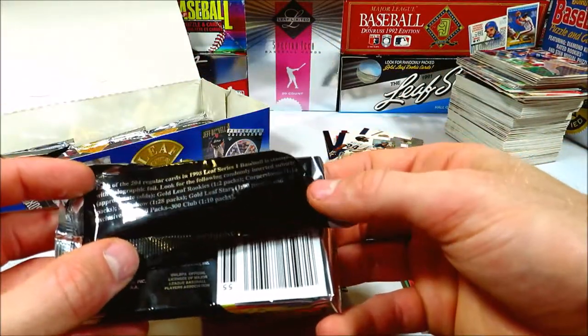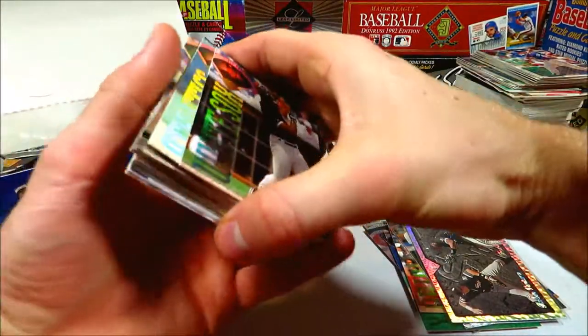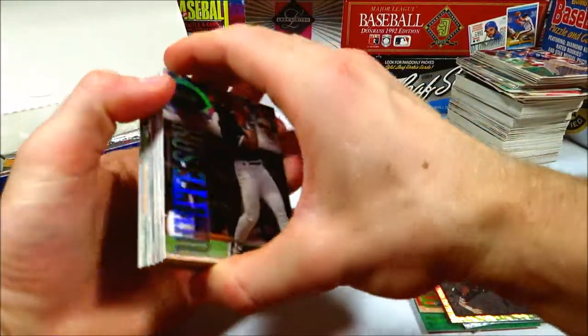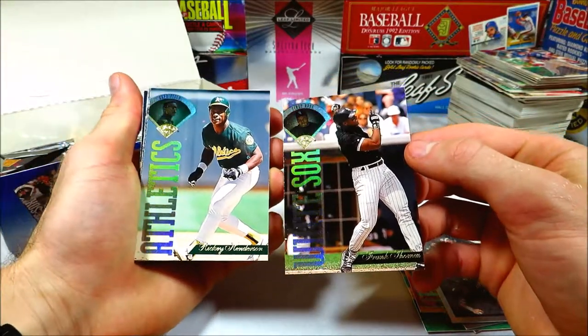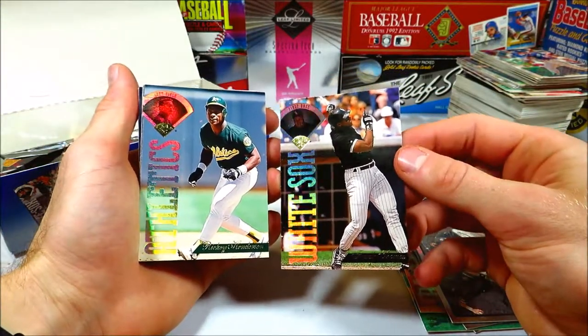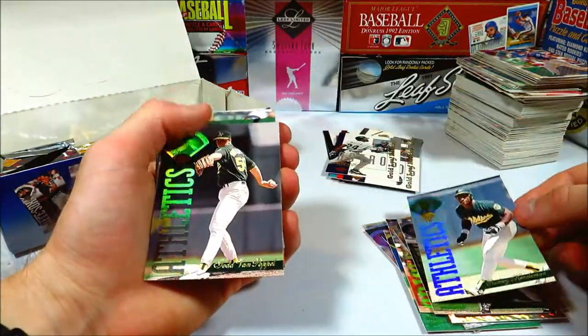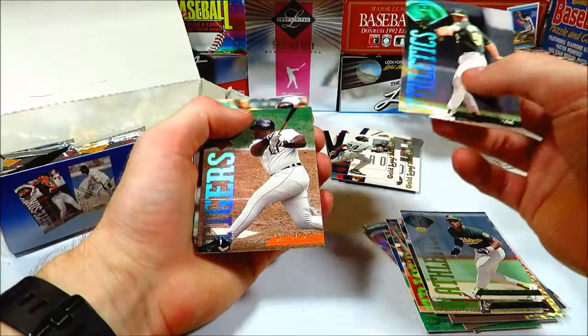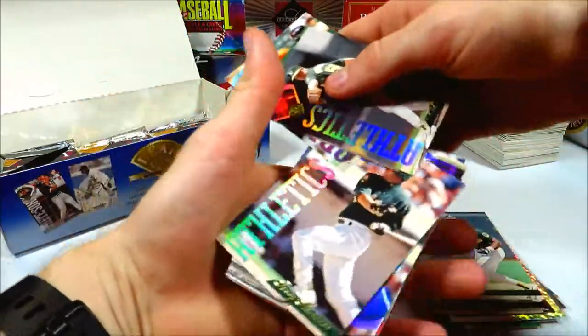And the Cornerstone insert is 1 in 14. So we hit a 1 in 10, and we hit a 1 in 14. Pretty cool. We're doing well right now. And look at that, a Frank Thomas base and a Rickey Henderson base. Oh boy, it's getting hot in here. I know it's just junk wax stuff, but that's really cool to me. We'll take a look at those, see if they're eligible to send in as a slab candidate off to PSA to get graded.